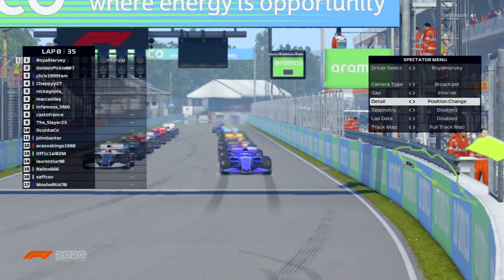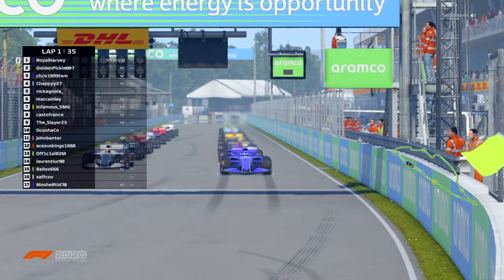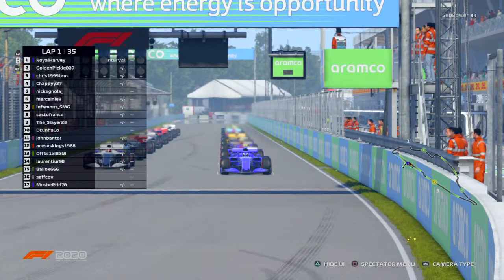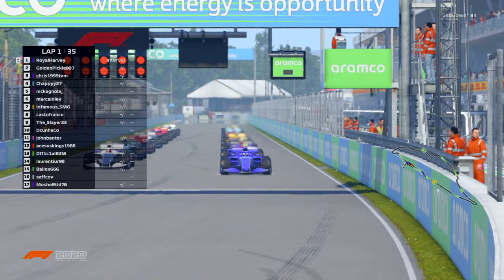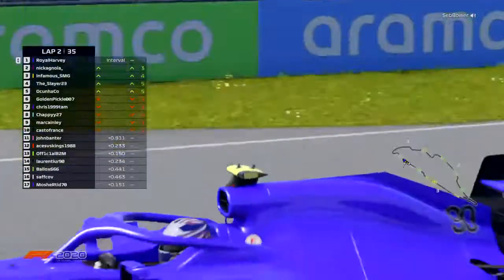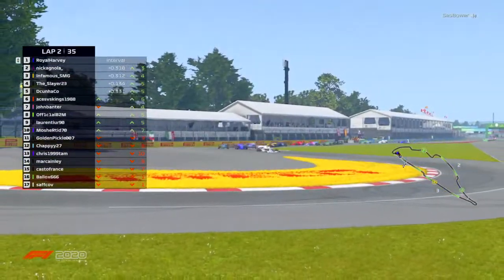So the grid has already formed up, everyone standing in each starting box, and the 5 red lights on Canada. We have a go. The race is started. Good start from, who was it? Nick Agnola maybe?